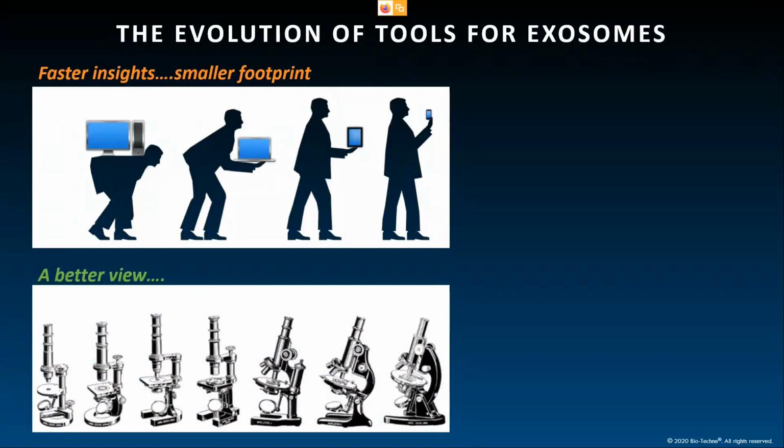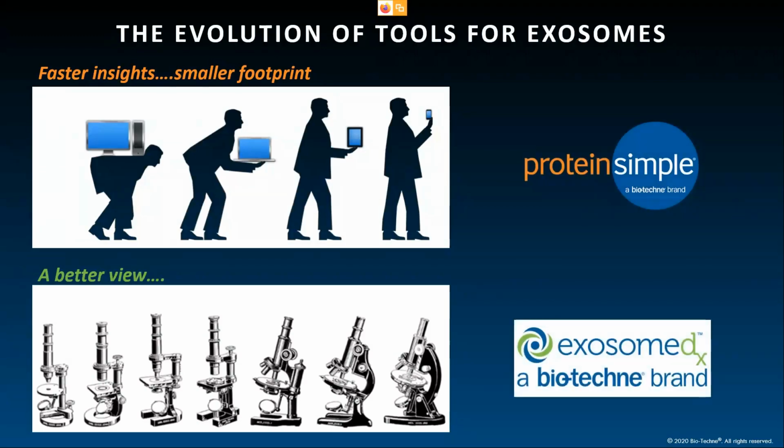of the microscope. And when I think about biotechnology in the context of these pictures and exosomes, I confidently can put both Protein Simple and Exosome DX alongside these images, as these brands are helping make faster insights and provide a better overall view and understanding of exosomes.